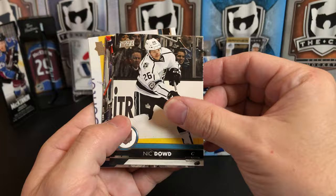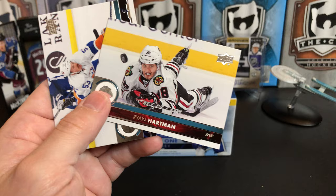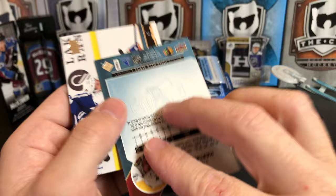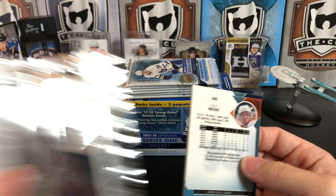Nick Dowd, Leon Draisaitl, Nazem Kadri, Upper Deck Portrait. There's Ryan Hartman and his regular card. We just pulled his canvas. I actually like the picture on this one a lot better. Casey Cizikas. So it'll be interesting if Lafreniere is going to be in there, or if any of the other draft picks will be in there. Will they come to any kind of agreement with the NHLPA to let them appear?